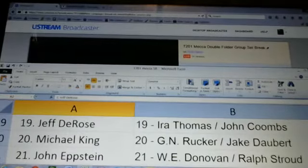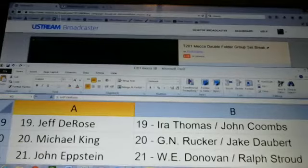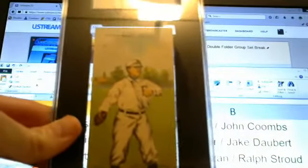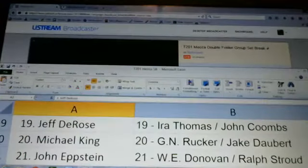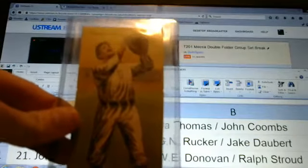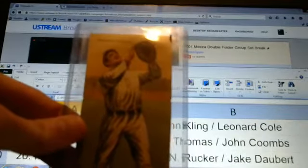Next up, 19 goes to Jeff DeRose. It's Ira Thomas and John Combs. Or Coombs. Oops, that's Rutgers. Sorry about that. There's Thomas. Coombs.